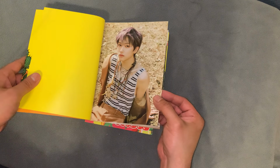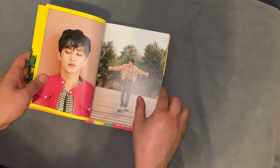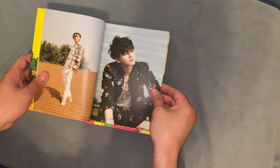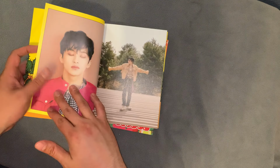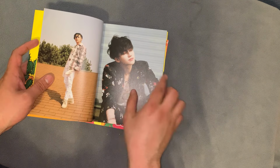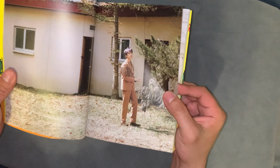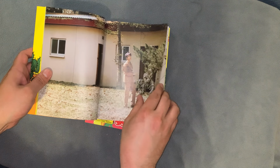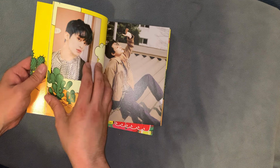And Jisung opening up strong. There's a lot of eye closing here, hold on. Mark's eyes are closed, Jaemin's eyes are closed, Hyun's eyes are closed. I'll tell you, fringe is in. I guess they're wearing like the same jacket.